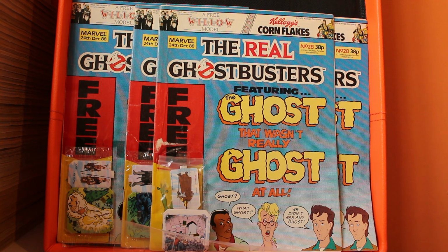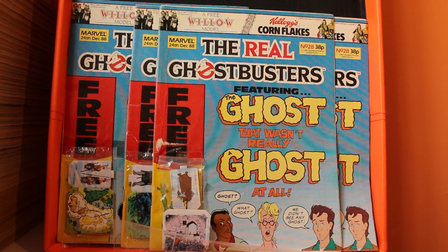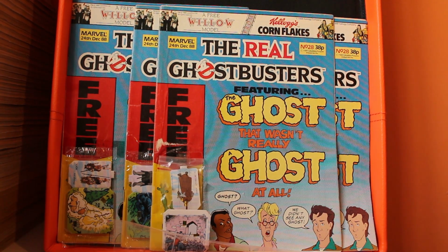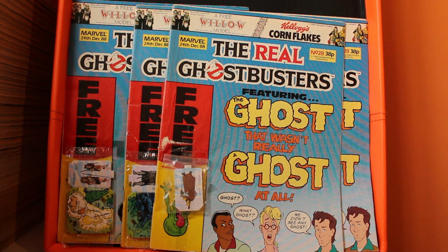And so one assumes that you could have 9 separate copies of this issue with each of the variants. And also, as I say, I've got all of the variants still sealed from when they were given away in cereals. Not that I collected them myself personally, I got them on eBay. So that's issue 28. Back in business.